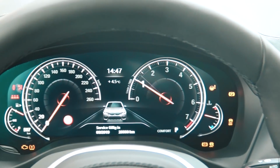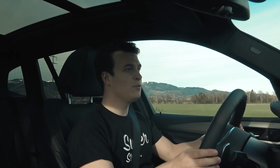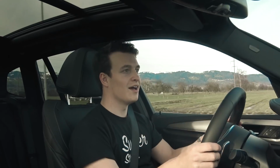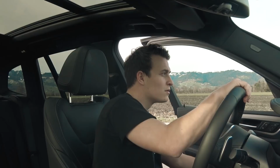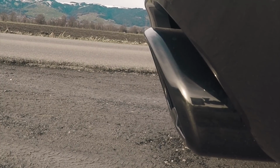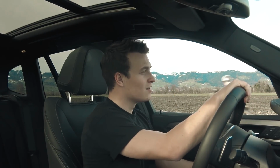And with the new X3 we now also have the digital cockpit, which looks very nice to me. And we have a good overview. We have quite a few things to see. We have this new style in the head-up display. And honestly, with the 8-gear shifting system, this car shifts super quick in sport. And it pulls super quick as well. That sounds pretty good. Crazy.